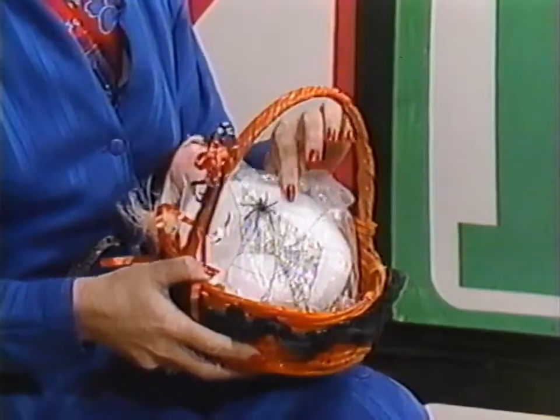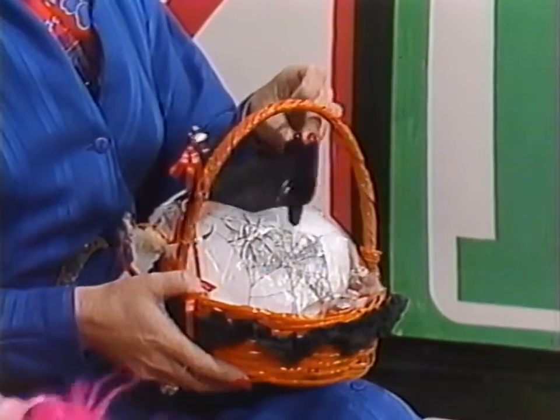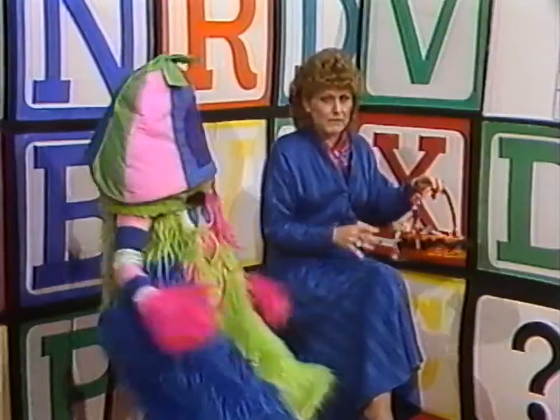Look, there's a spider and the web. Oh, and there's something else in here. A bat. And look, there's a witch. Oh, how neat. Snoopy, I don't think I've ever seen a Halloween basket before.